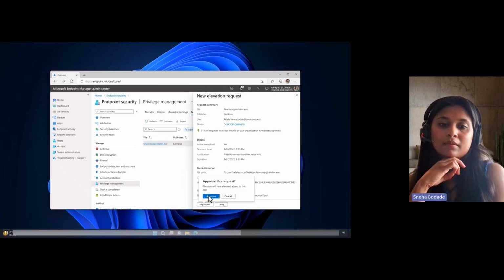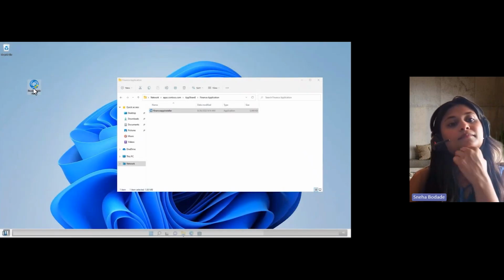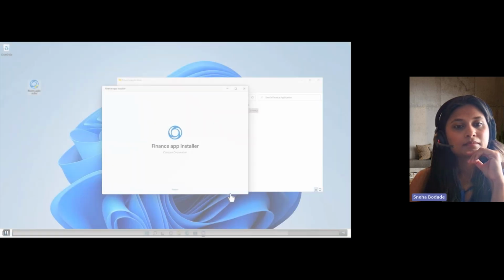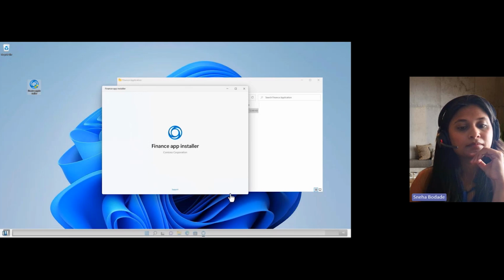Once they've reviewed the request, they approve it for a limited period of time, just for Adele, just on her device. After being notified by her support team, Adele launches the application and is now asked to confirm the elevation of the app that has just been approved by her support team. She selects Continue, and the installation launches with administrative privileges, allowing Adele to complete the application installation. All this is done on Adele's device without her or the support person having elevated privileges or having to put in privilege credentials.